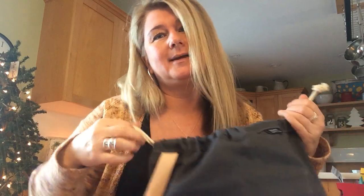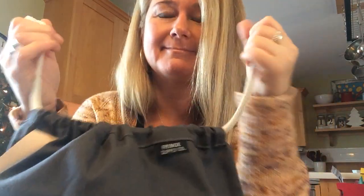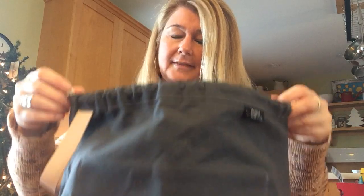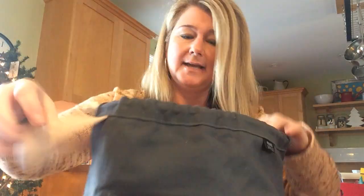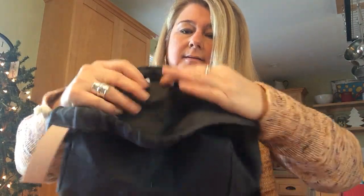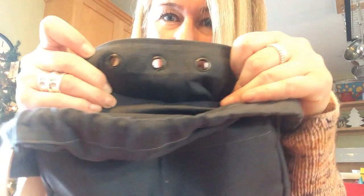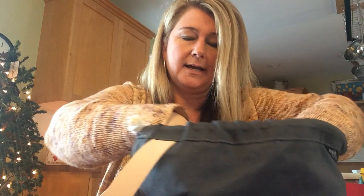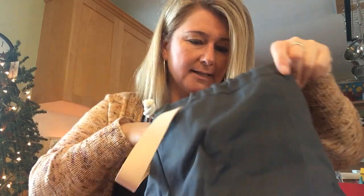And then I got myself a Christmas gift because it's Fringe Supply and one of my Instagram friends. If you watch, you know who you are because I messaged you and said, where do I get? I need one of these bags. I got a Fringe Supply bag in my favorite color gray. Look at these canvas bags. They're amazing. The leather handle on them. There's an inside pouch. There's even these little rivety divots, and if you had yarn in there and you were double stranding, that's what I would use that for.